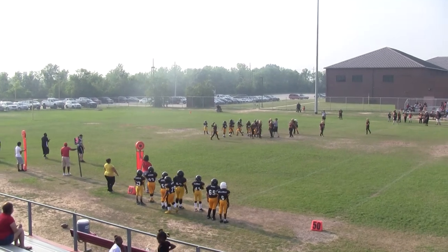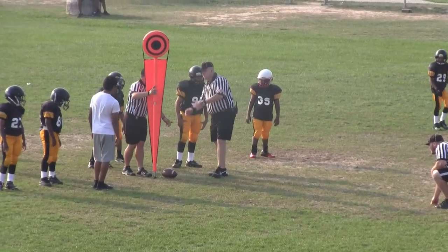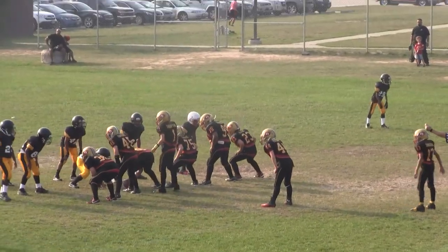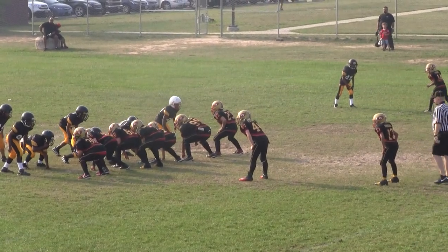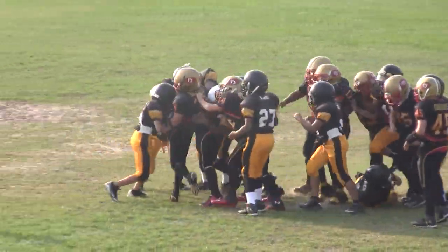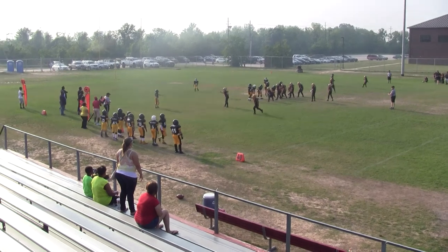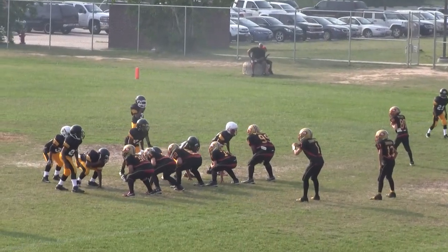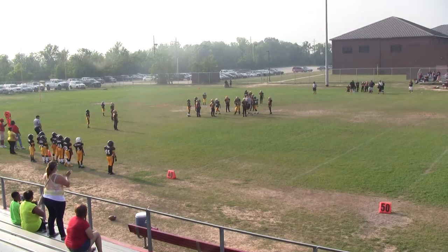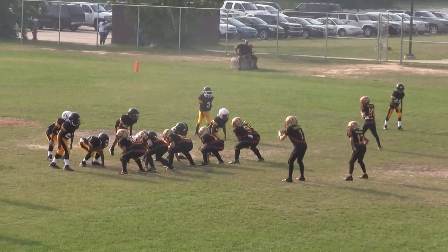Fourth down, very close to a first. It's fourth and inches. That's first down. It's first and 10 of the Cowboy 25. I don't know why they stopped that play. First and 10 of the Cowboy 25.